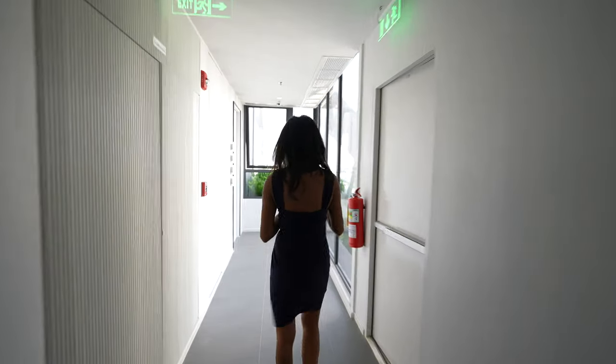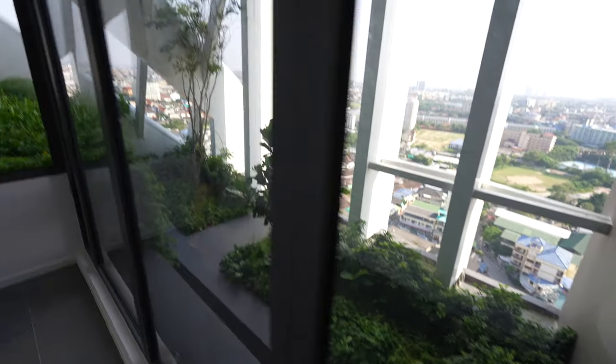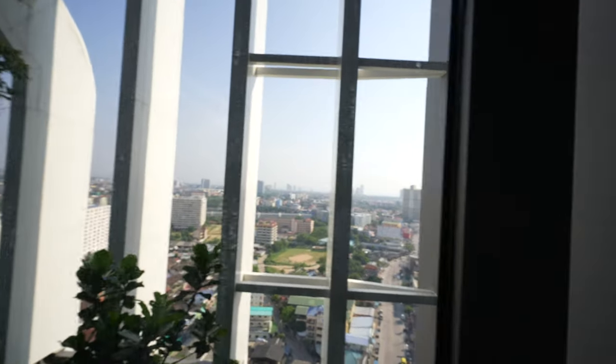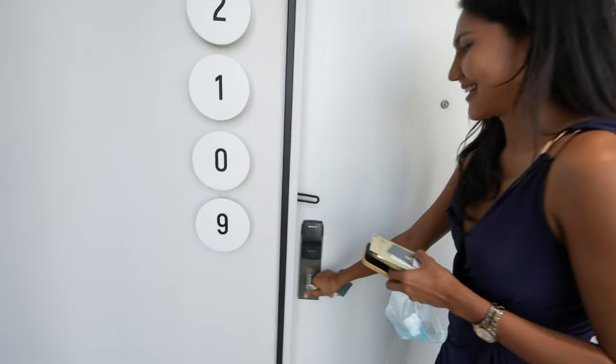Wow, nice, it's the garden. Oh my God, they have the garden here, it's nice. And nice view already over Pattaya City. Here they have some more garden. Okay, so now we open number 2109.